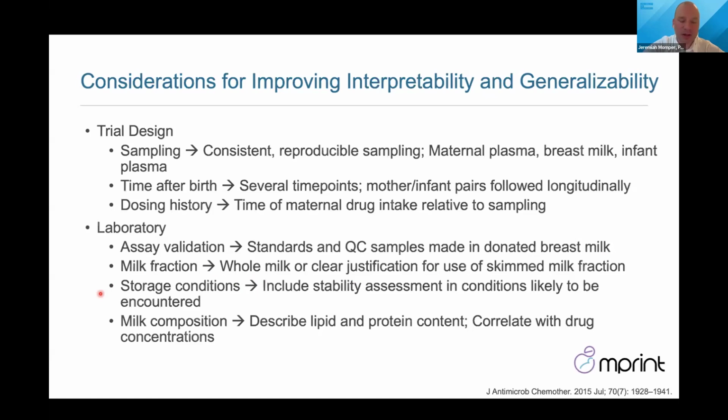Storage conditions are also very important to consider in terms of validating a particular method, and notably would be stability. So, for example, if we have milk samples that are collected at home from participants and then go to a biobank, we need to think about the conditions in which that sample is encountering.